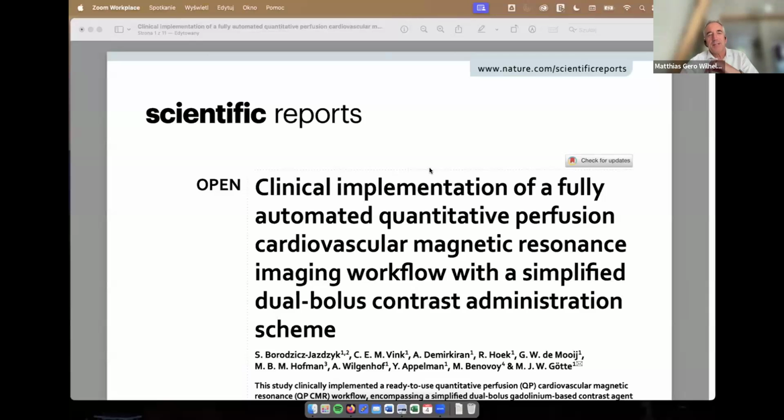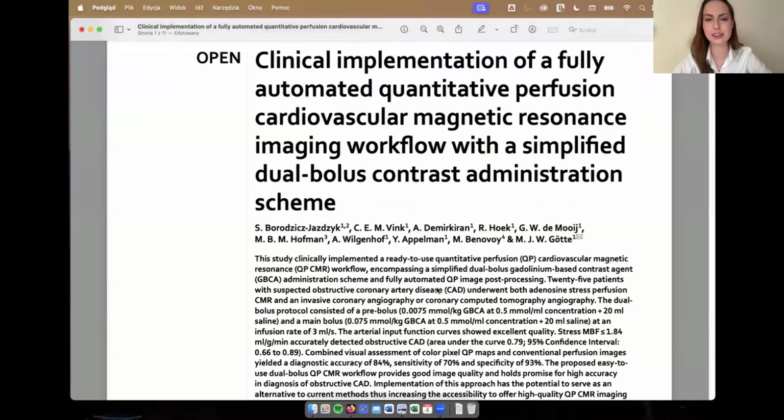from Sonia's presentation, which comes from Marco Goethe's group and was published in Scientific Reports, and it's called Clinical Implementation of a Fully Automated Quantitative Perfusion CMR Imaging Workflow with a Simplified Dual Bolus Contrast Administration Scheme. So Sonia, take it from here. Thank you. Do you see my screen?